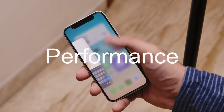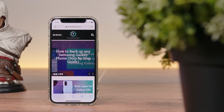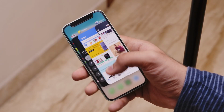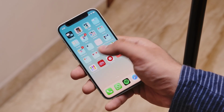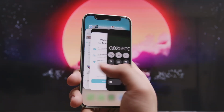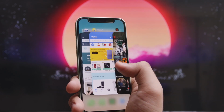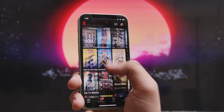Moving on to performance, there's honestly not much to say here. As you might know, all new iPhones are excellent performers with top-of-the-line internals, basically making them industry leaders when it comes to horsepower. The iPhone 12 mini with its A14 Bionic CPU is no different. Be it intensive tasks like gaming and video editing or day-to-day stuff like texting and social media, the iPhone 12 mini just tears through everything without as much as a frame drop, making it a perfect petite powerhouse.